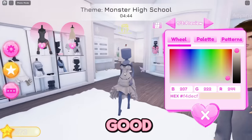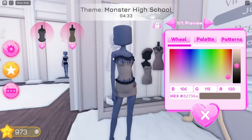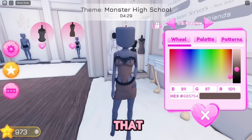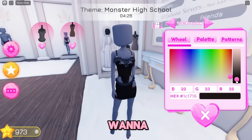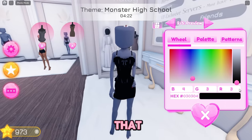The next one is super duper easy, but literally this corset top on any dress looks so good with this lace top here. It really elevates the look a little bit more. You just have to make sure that the dress you choose is the same color. So basically if I want to make this black, I also need to make parts of this black so that it makes sense.